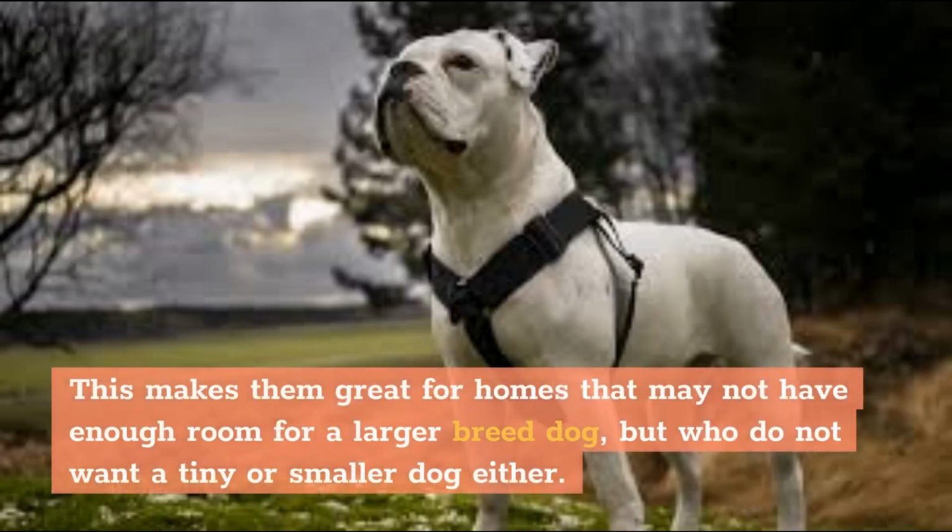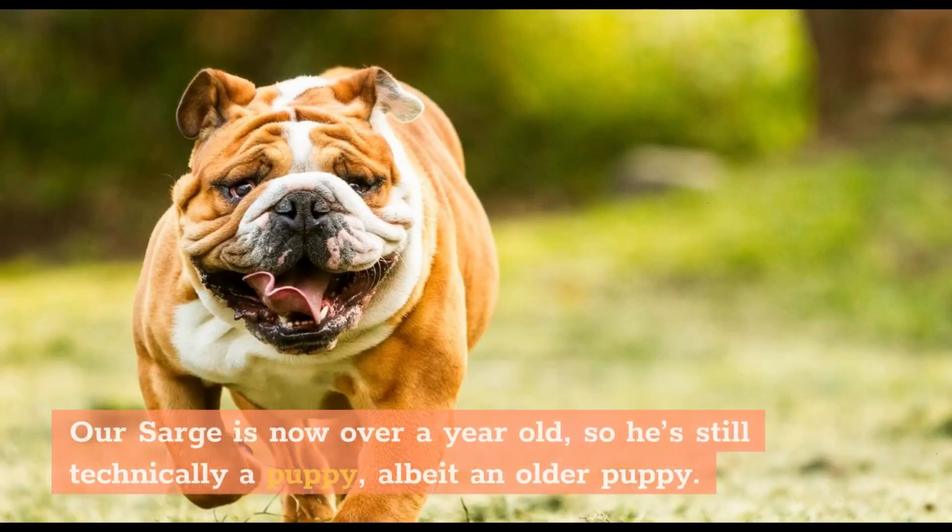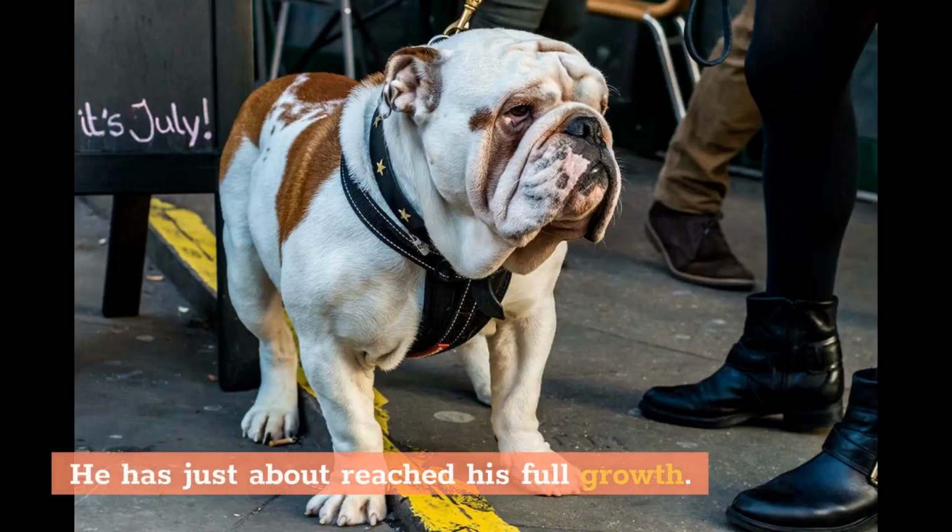This makes them great for homes that may not have enough room for a larger breed dog, but who do not want a tiny or smaller dog either. Our Sarge is now over a year old, so he's still technically a puppy, albeit an older puppy. He has just about reached his full growth.